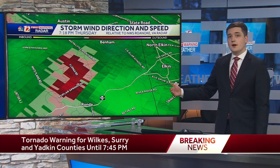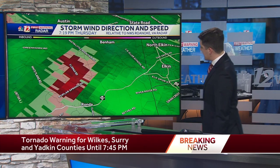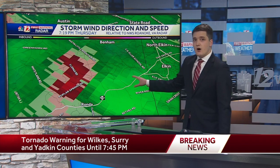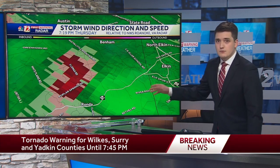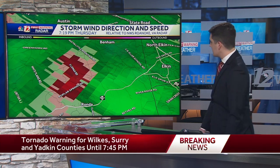This is an evolving situation. Talking with the National Weather Service, they just got a call from someone about a tornado on the ground in Rhonda. If the control room's listening to me back there, a tornado seen on the ground in Rhonda, moving off to the north and east towards Benham, North Elkin, and Elkin. This is going to be a close call with Elkin, okay? Maybe just to the west of town.